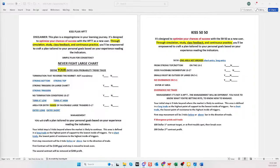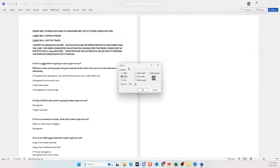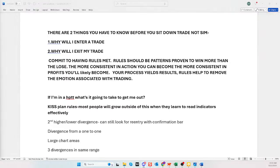And I developed this KISS plan from a conversation with a gentleman that was trying to catch all the trades, and the only thing he was catching was losers because he had so many trades that he couldn't keep the rules in line, and he started confusing the rules. And one of the things that you have to know before you ever go live, and that's what I put there, before you ever go live, because on simulator, break everything. But once you think it's time to get off of that simulator, you have to know why you'll enter the trade.